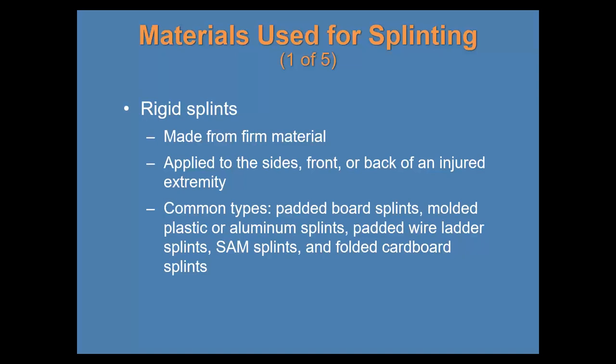So like I said before, rigid splints are made from a firm material applied to the sides, front or back of an injured extremity. Common types: padded board splints, molded plastic, aluminum splints. They used to use some a long time ago, padded wire or wire ladder splints. They essentially look like the wire shelving that you have in your closet, but on a much smaller scale, and you just bent them around to make a splint. They're supposed to be lightweight and easy to use, but they just fell out of the market. SAM splints, which we'll show you in a little bit, folded cardboard splints.